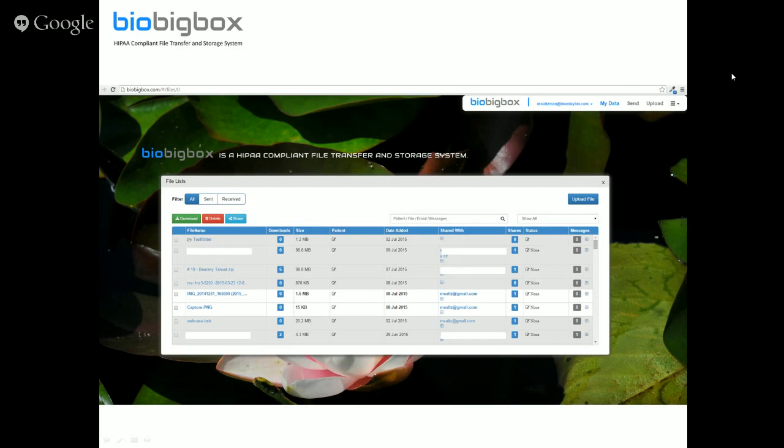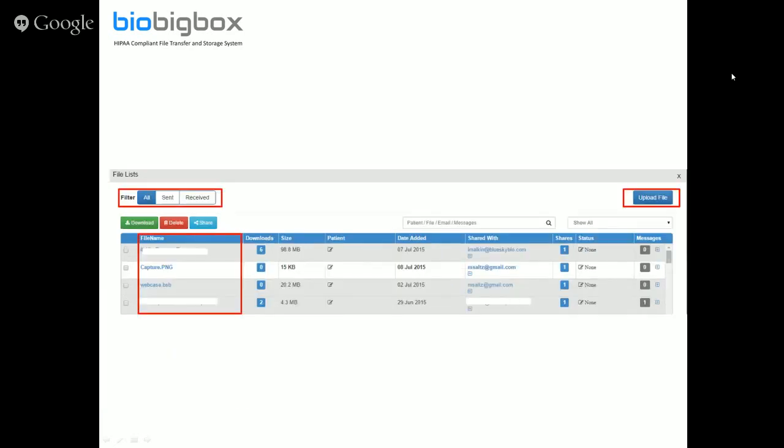And you have this screen that stores your files and displays your files, and you're able to access this from the My Data on the biobigbox website. If we zoom in and take a look at the My Data capabilities, first of all, you have a filter in the top left that allows you to see all the information, or you could filter it by files that you sent or you received. You see the list of files, you see all sorts of information connected to the files, and in the top right, you also have an upload file button that you could use if you want to add an additional file to be stored.